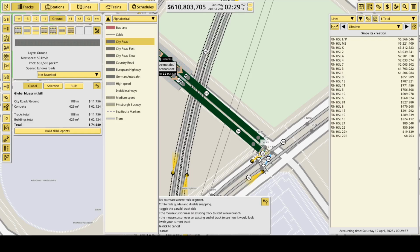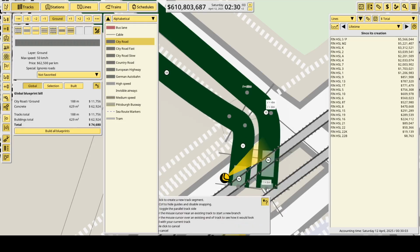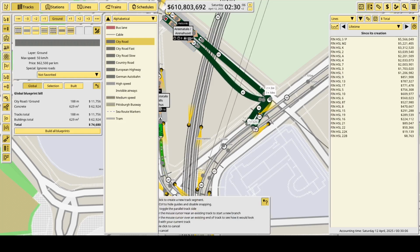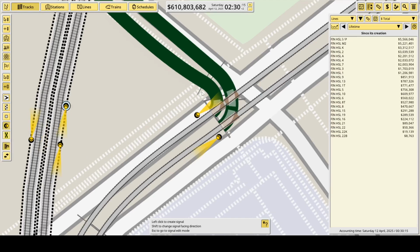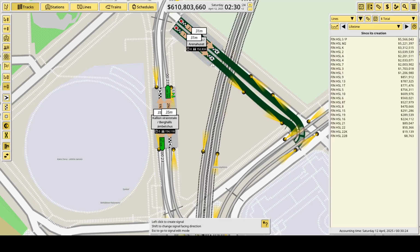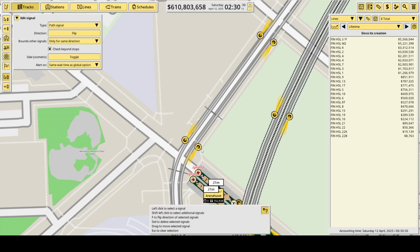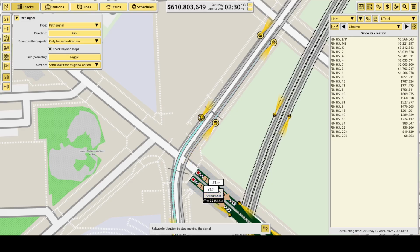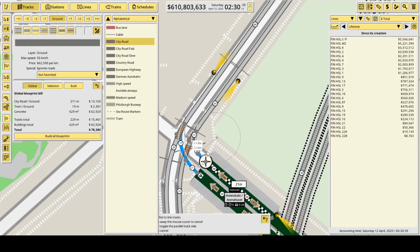So, oops. Well, this is going to be an interesting turn. Hope that does work. It is a pretty tight turn, so maybe we'll just stop all traffic before that and then go on when traffic is clear. Also, this is going to be a pretty tight turn over here, but I think I can manage it.